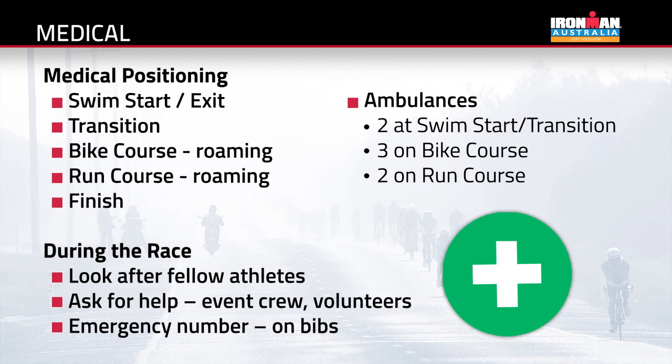During the race, please ensure you look after yourself and your fellow athletes. If in any doubt, ask for help from an event official or volunteer on course. Please make sure you provide the staff at check-in with your most up-to-date medical and emergency contact information. The medical team can assist with rehydration, warming or cooling and other basic care.